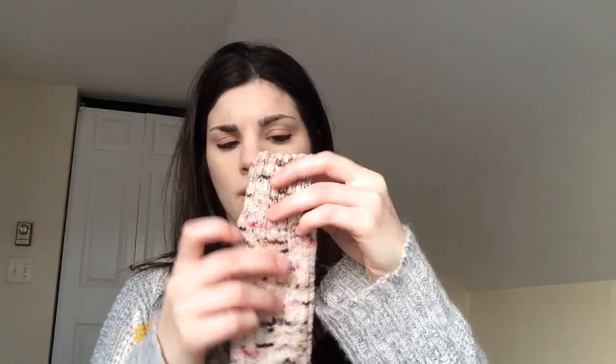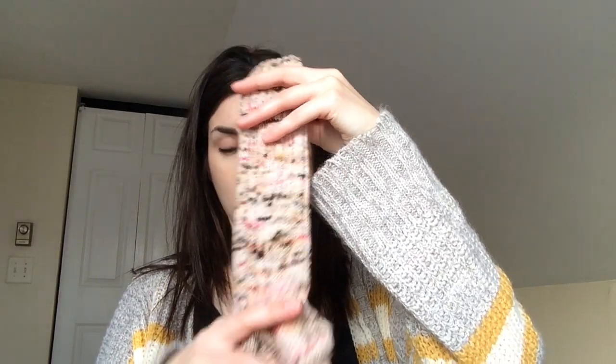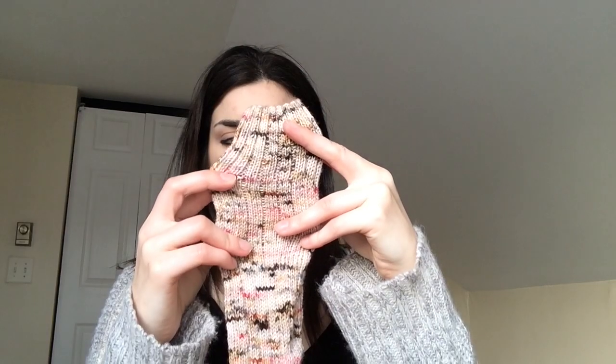And this is a 2x2 rib, 25 rows, and then I think I did 65 rows of a 3x1 rib that I continued here, and it's a heel flap and gusset. I want to learn afterthought heel, but we'll see. And this time I changed it up.